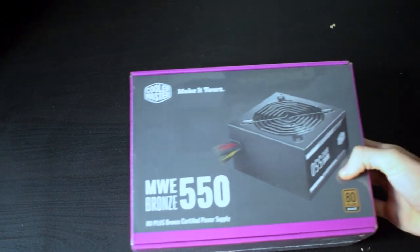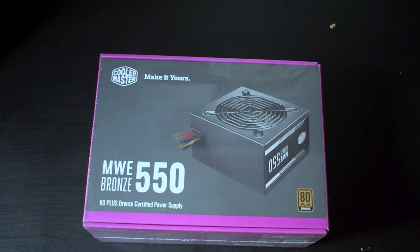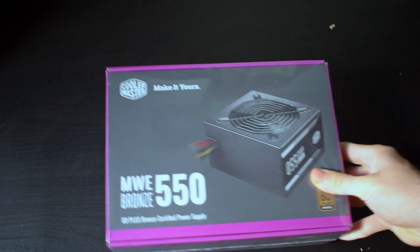Powering the system, we have the Cooler Master MWE Bronze 550W with an 80+ Bronze efficiency rating. It has ugly cables and it's not modular, but that didn't really fit in the budget, so this will get the job done.